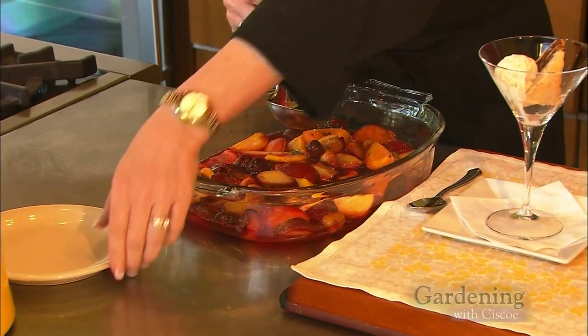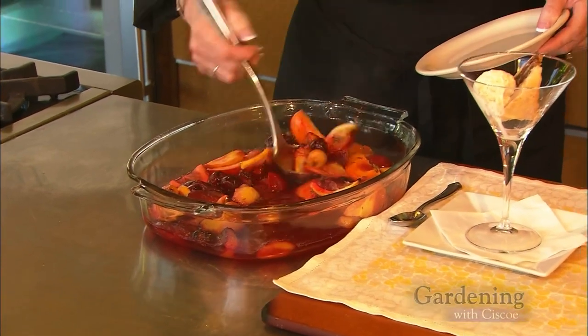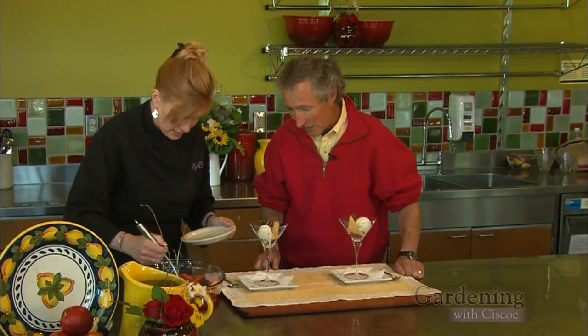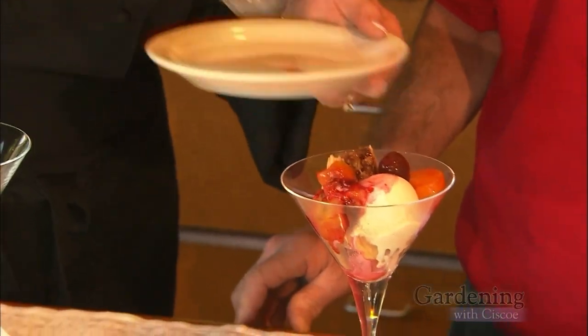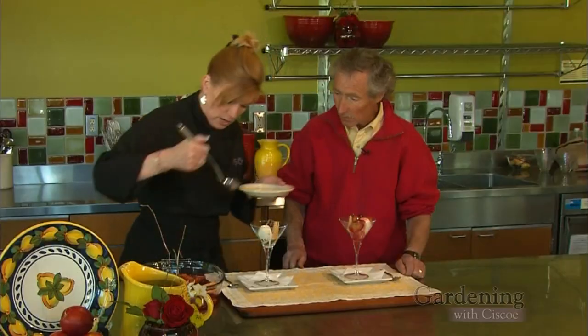Oh God. See, now this is summer. Isn't it gorgeous? Oh, my gosh. All right. So let me get you a little bit of all the different kinds of fruits here. Oh, yeah. And lots of yummy juice. That's another thing I love about this. And one thing you can do, Ciscoe, is you can take all these juices and reduce them down a little bit and even make a little bit of syrup. So whatever you want to do there.